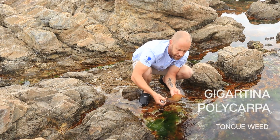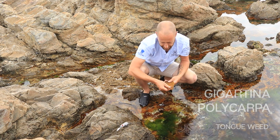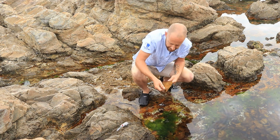So this is what we're going to look at. This is called Gigartina polycarpa, and it's called tongue weed. I call it ox tongue because it resembles an ox tongue, with all these little bumps, as you'll see. This in itself is quite delicious.